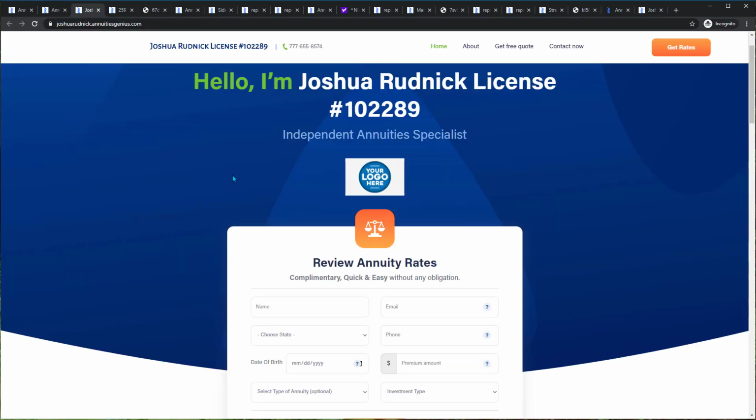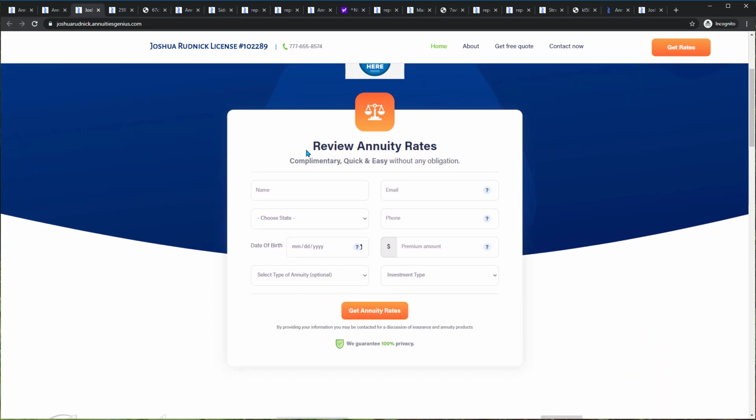Now, when your prospects go to your website, this is what they're going to fill out right here. They're going to fill out their name, their email, choose their state, and enter their phone number, their premium amount, and their date of birth. They're going to tell you where their money's at and what they're looking to do. Once they click Get Annuity Rates, all of this information is going to be put into an email, and you're going to get a notification with that information so that you can contact them.